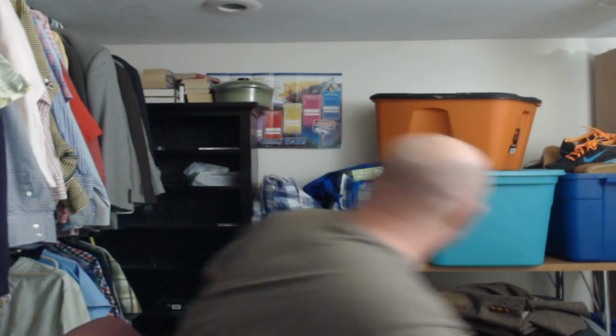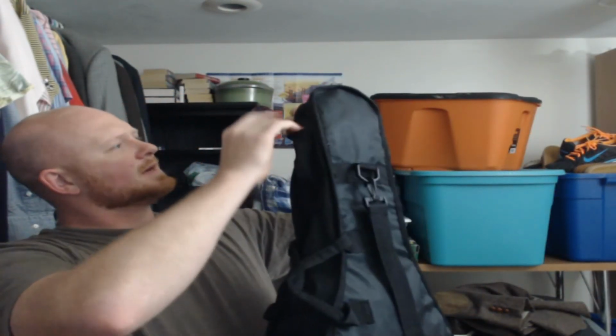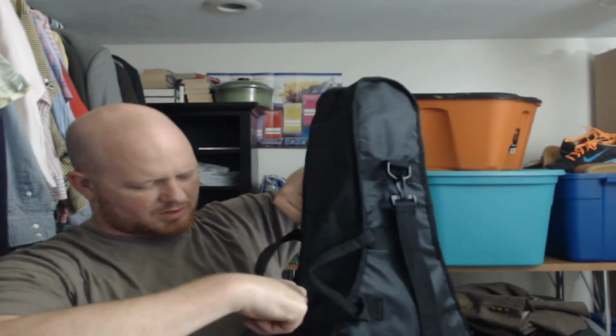Last thing here I want to show you before we go. I gotta go over here and grab it. Last thing is a Guitar Hero guitar, right? This was $9.99, and it comes with the case. It doesn't come with the game. The case has a broken zipper, which I'm not too worried about.